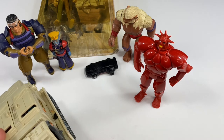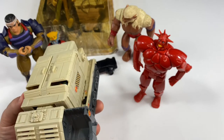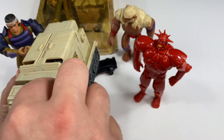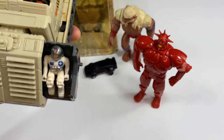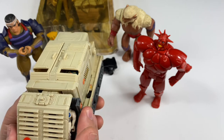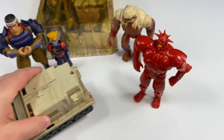But I noticed that in the cockpit, right here, there's also metal so that the figure's feet stick to the cockpit. So these are really cool. The figures don't move, they just stay put. And I think that these were fantastic toys from the time. Let's put him right here.